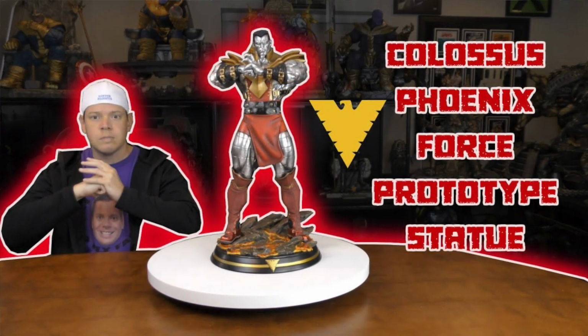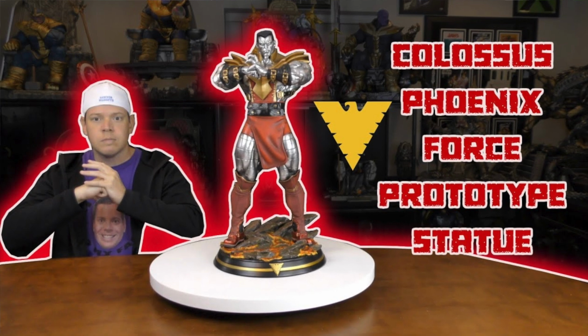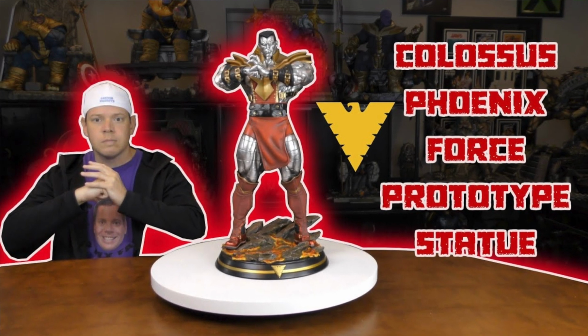the Phoenix Force, and this particular statue was the prototype, so it was painted really well. To me, this is the best Colossus statue that has been made. Without showing his power, it shows his power. I love the outfit he has on, and it's such a cool piece for sure.